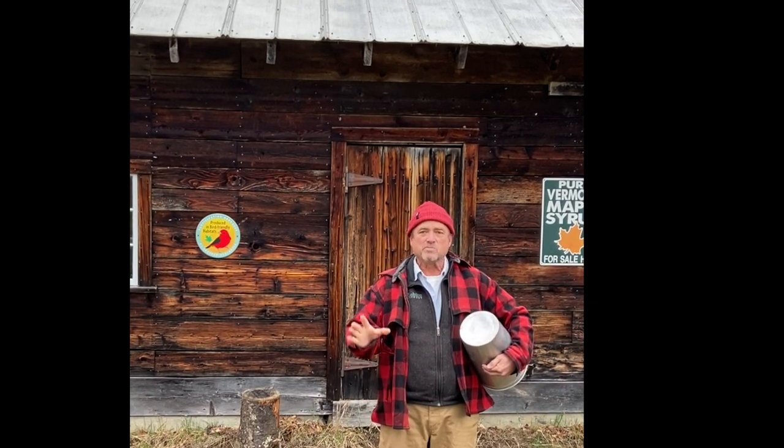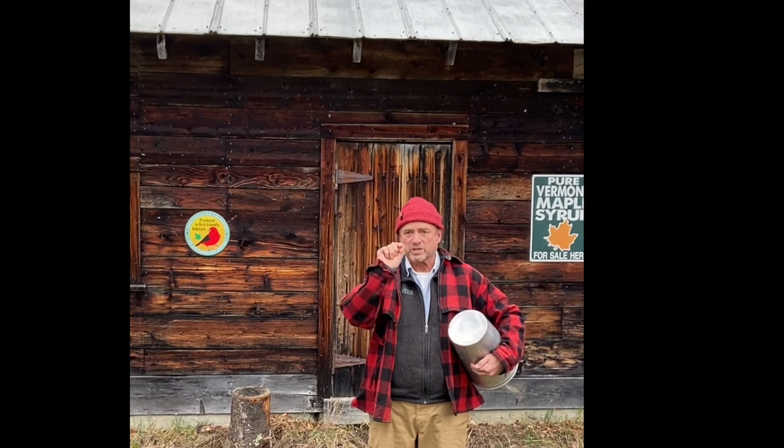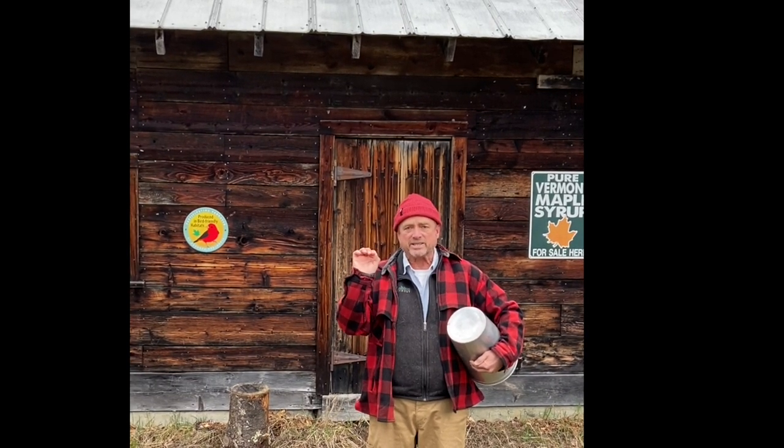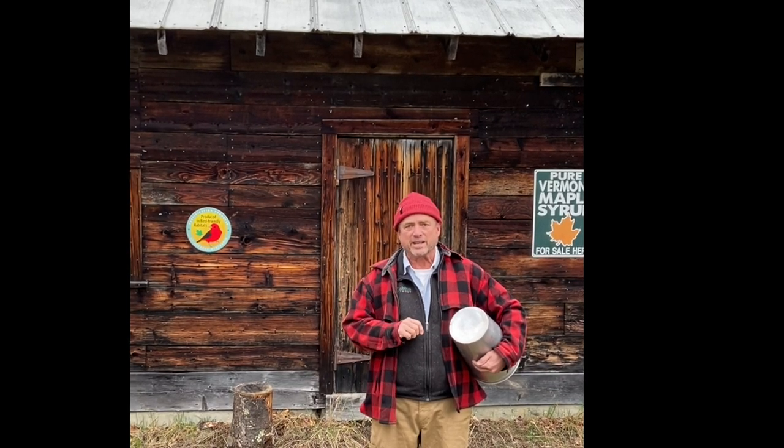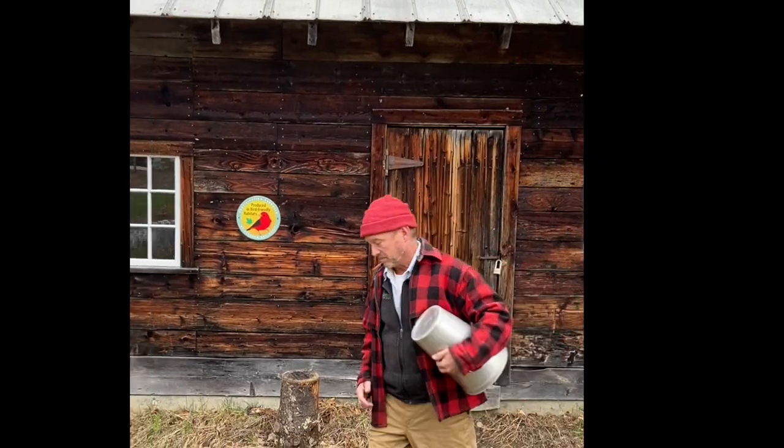Now the sapsucker, you might notice when you're out in the woods, often leaves little holes nicely lined up in the trees where it allows that sap to come out. Insects get stuck to it, and that's one of the ways that it gets food. So now let's head up into our sugar woods, and we'll talk a little bit more about some of the species you might see this time of year.